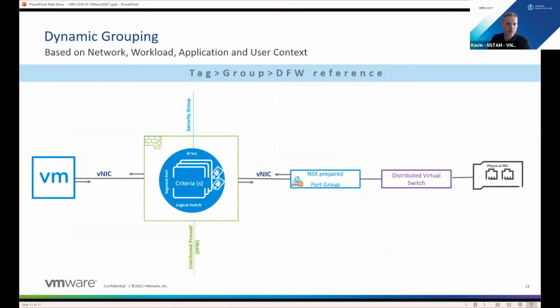So this is what it looks like to build out that security policy using the dynamic structure. First you want to tag the assets in the environment. You then group those together based on the tags. And then the distributed firewall references those in order to apply the security policy. An important note is that, in the NSX environment, any machine that is protected at the source or destination firewall point needs to be on an NSX prepared port group. But as I talked about earlier, those port groups can be overlay backed networks, or they could be traditional VLAN networks.